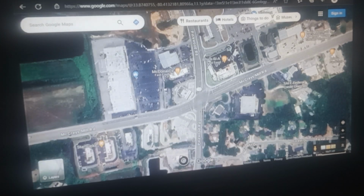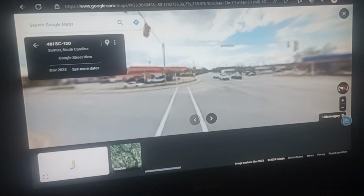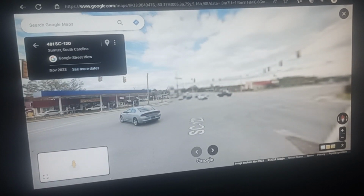This is near the Walmart Neighborhood Market, and near Sumter High School. I'm pretty sure this is near the high school. We're on SC-120 Pinewood Road at this intersection improvement. It's been completed since back in December of 2022. I would have been in 10th grade by then.